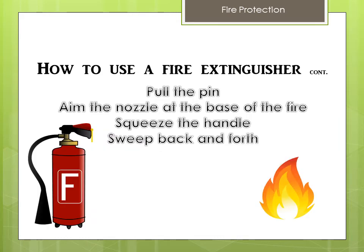Let's recap real quick. The PASS method. Pull the pin, aim the nozzle at the base of the fire, squeeze the handle, and sweep back and forth. If you have any questions concerning the operation of a fire extinguisher, contact your supervisor or manager.